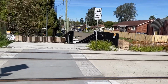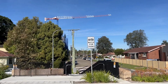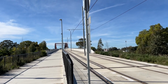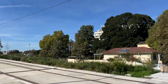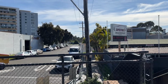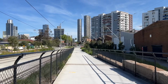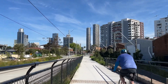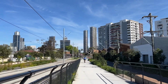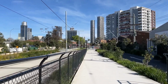You've got this mini level crossing here where pedestrians can quickly access the side street there. That's again looking up towards Bidgee Bridge. And you've got a set of stairs here taking you to the side street on this side. So quite a fair few crossings along the Carlingford end of the line to allow pedestrians to walk across the light rail from one street to another. Definitely comes in handy for the residents.